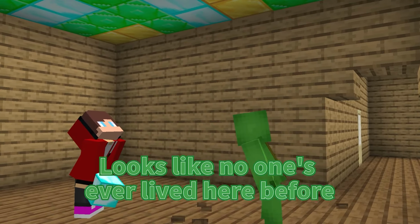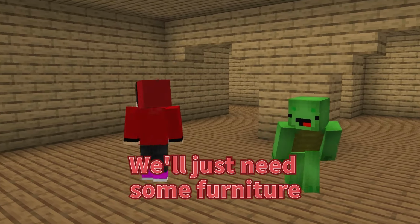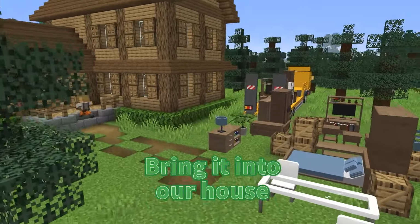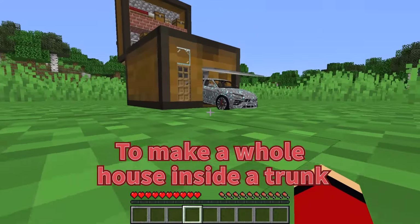Looks like no one's ever lived here before. I think we can fix this house up. We'll just need some furniture. Look, it looks like a handyman brought in a whole set of furniture, so we can steal it and bring it into our house. I wonder how someone managed to make a whole house inside a trunk.